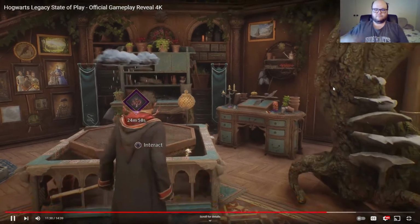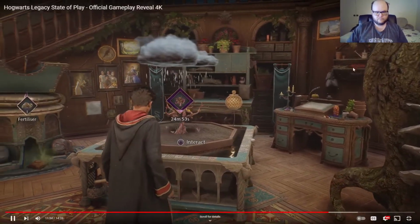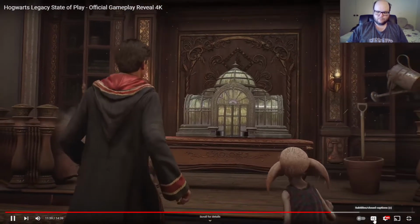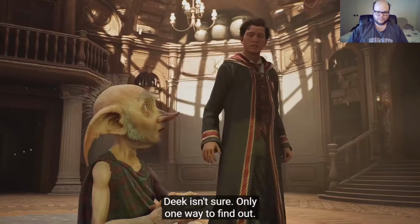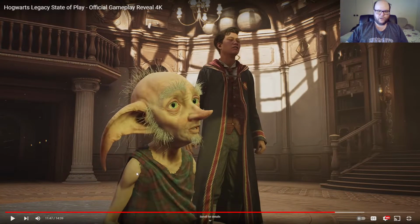For you to sow and harvest plants, brew potions, and upgrade your gear. This is also a Room of Requirement. A helpful house-elf named Deek helps you discover the variables that allow you to nurture your own menagerie of magical beasts. What is it? This is Deek. Say hi, everyone. Say hi to Deek in the comments.